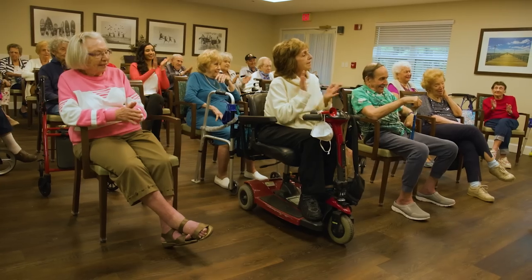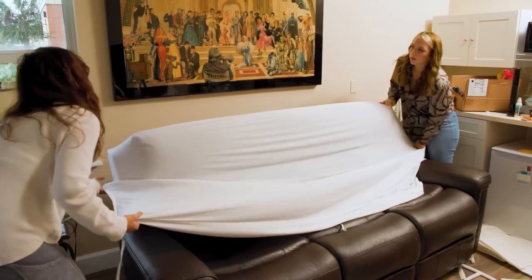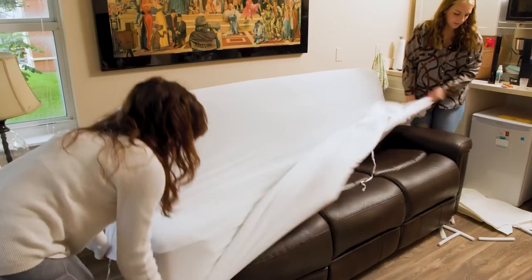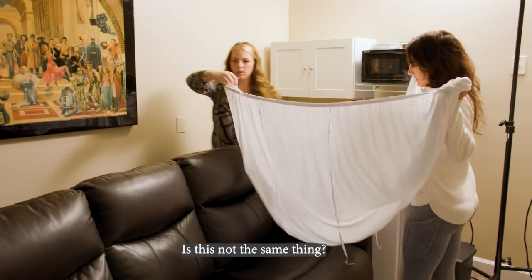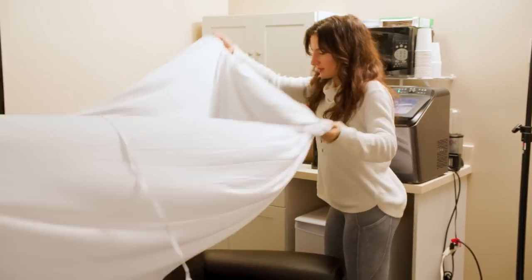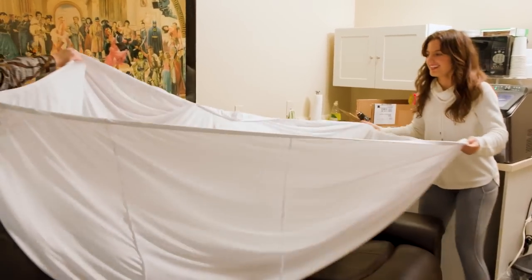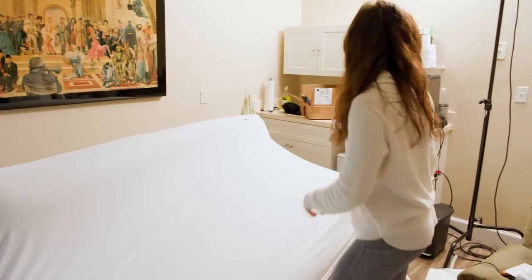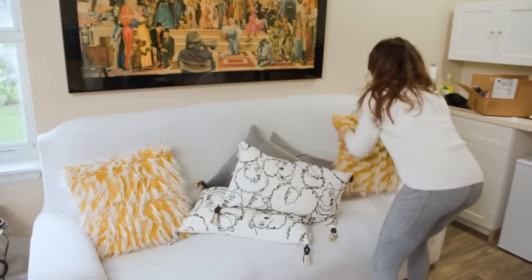Thank you very much. As I was enjoying a good laugh, Emily was deep in design mode. We're going to put it this way, and it's gonna go completely over the couch. So here's the other seam, and then your seam is there. So I'm thinking it needs to be like a full 180. You know what I mean? Yeah, that's not the same thing. No. Is it? Yeah, you just reversed it. So try this way. And then pull it way over there. Oh, that's it. That's the moneymaker. Let's put the couch back, and then we'll throw all the pillows on, and we'll get a big new look in about 5 seconds.